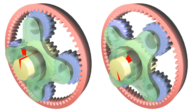The planet and sun gears mesh so that their pitch circles roll without slip. A point on the pitch circle of the planet gear traces an epicycloid curve. In this simplified case, the sun gear is fixed and the planetary gears roll around the sun gear.